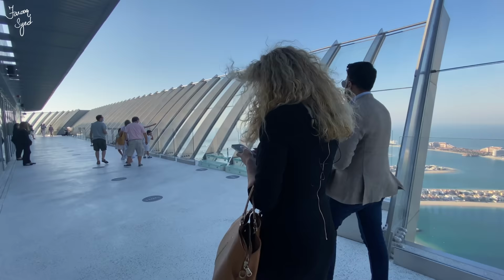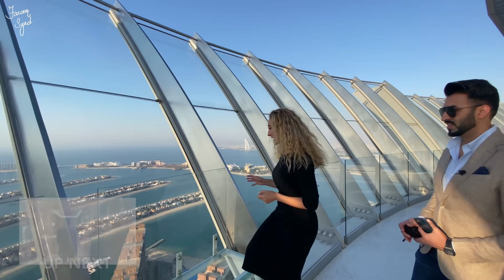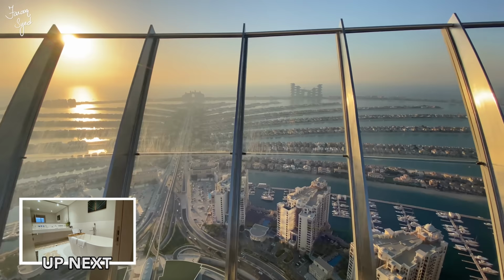This was a view I was promising you. There is no other place where you can get these three in one, which is the Arabian Gulf, the Dubai skyline, and the Palm Jumeirah view. Just to look at the view, please. That's so amazing. We're on the 52nd floor, which is the observation deck on the top of the Palm Tower.